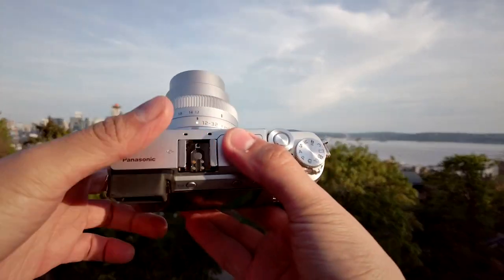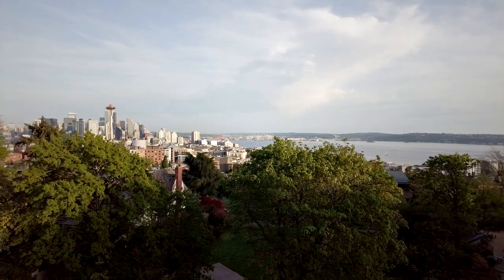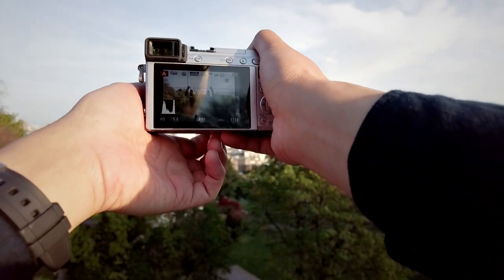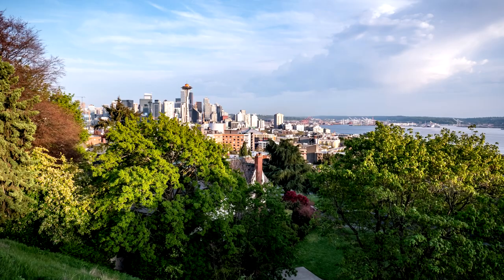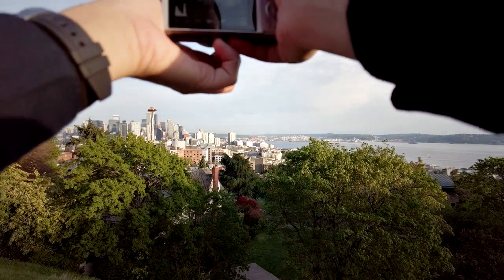Alright, so I have the 12 to 32 millimeter right now, and as you can see, the light is very beautiful right now. It's golden hour, and we can see the Space Needle, the Seattle skyline right there. And right now at 12 millimeter, I think it's a little bit too wide. We're going to take it anyway. Let's zoom in to about 25. I think this is the perfect focal length for this picture right here.